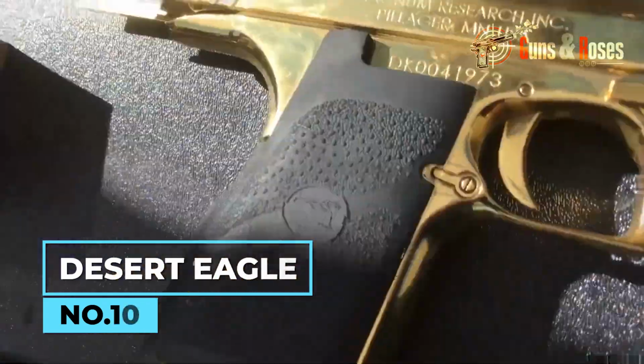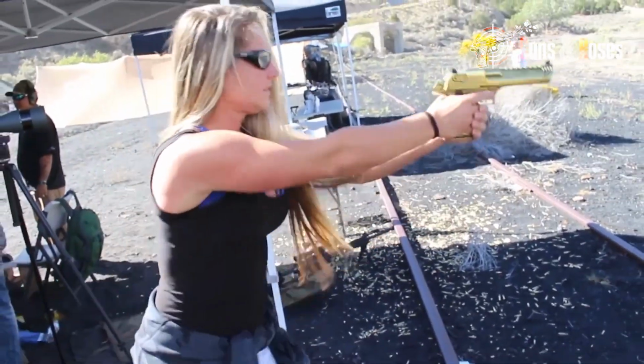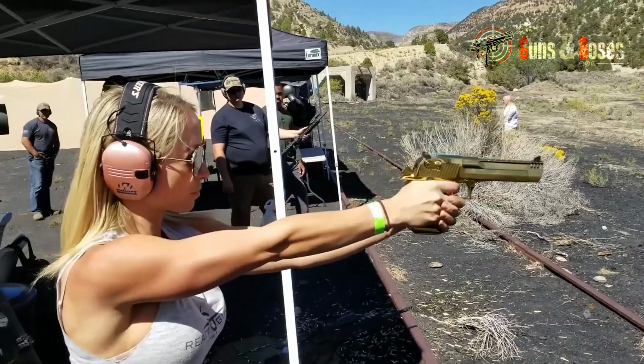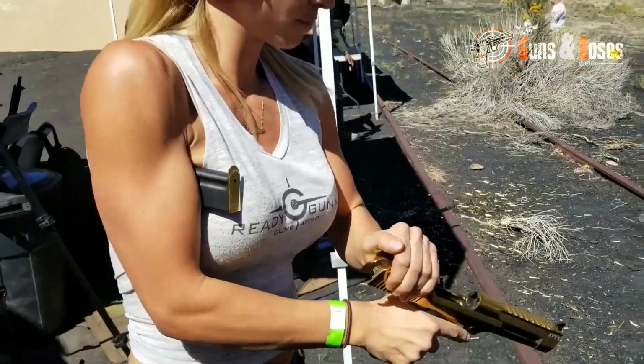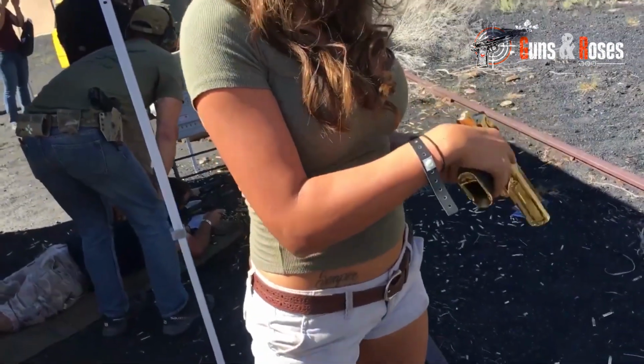There's no denying the fact that the Desert Eagle has earned its place in pop culture royalty. It's the action hero's favorite, the ultimate flex piece, the oversized chrome master that's made appearances in just about everything from The Matrix to Call of Duty. But behind the big screen mystique lies one of the most impractical handguns you can buy.